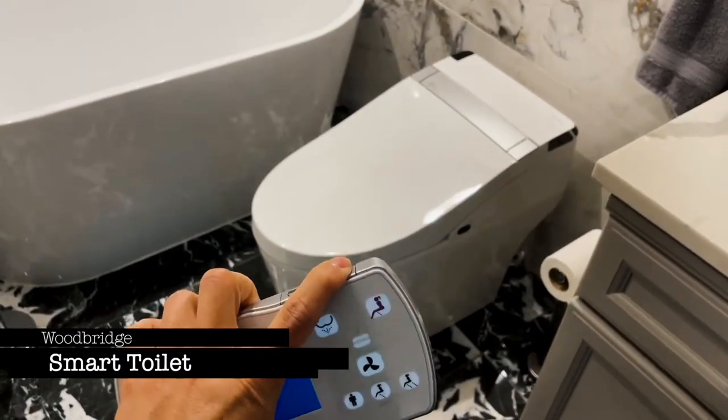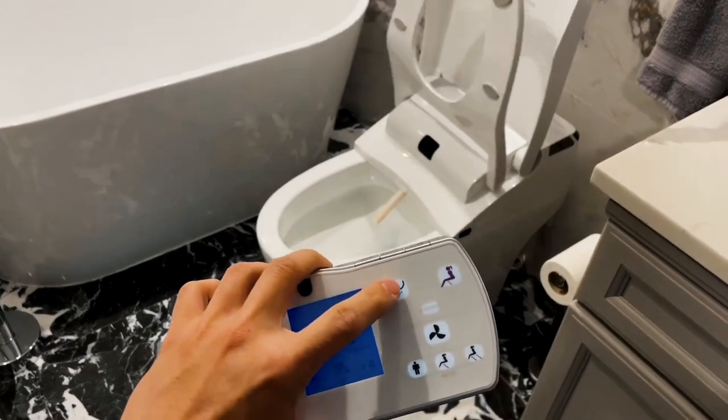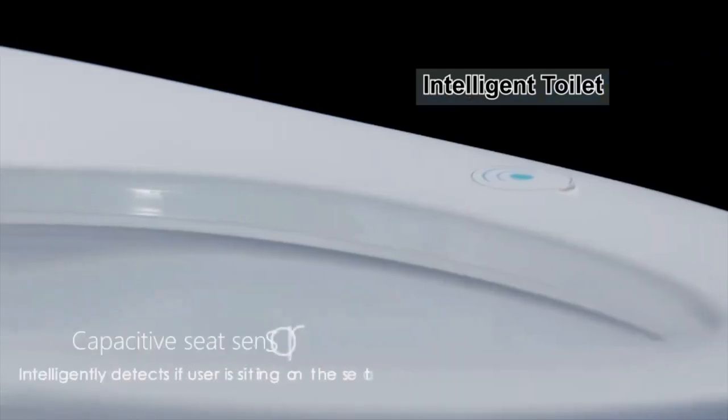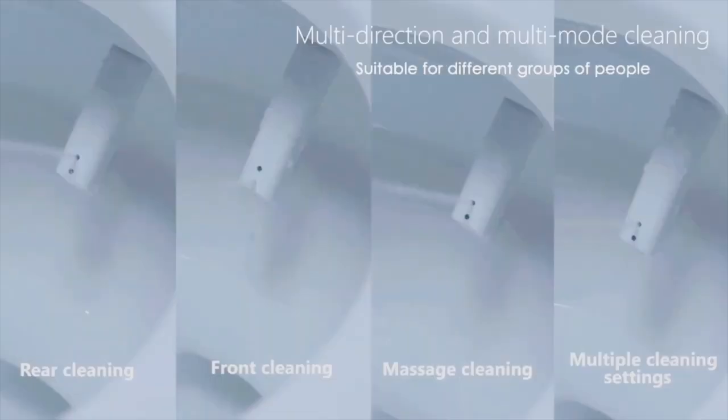Woodbridge Smart Toilet. Meet the Woodbridge Smart Toilet, a toilet designed for your comfort. With a comfortable seating height and adjustable water pressure, this toilet guarantees a customized clean. Say goodbye to manual flushing. This toilet does it automatically, hands-free. With its high-efficiency flush, it's powerful yet quiet. Plus, the heated seat and warm air dryer provide cozy warmth whenever you need it.